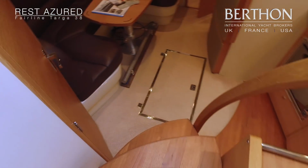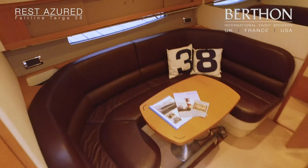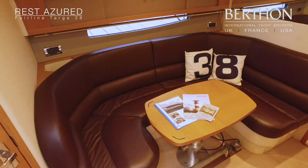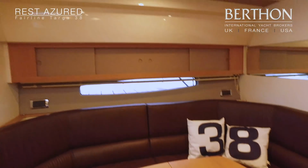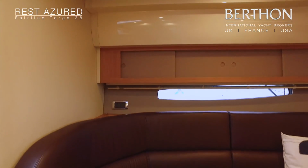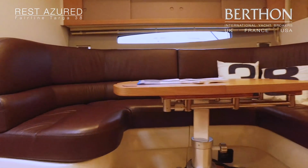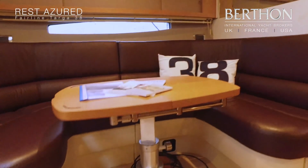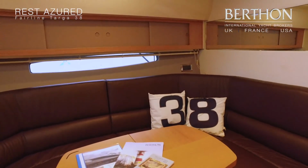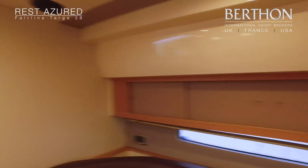Looking down into the main saloon, we've got a large 4-person sofa over to the port side. Lots of light coming in from overhead and through these large slit windows on either side of the hull. There's an extending teak table here, so you can use this either as a coffee or as a dining table. It'll also pop up and down to adjust for height. Plenty of eye-level lockers.